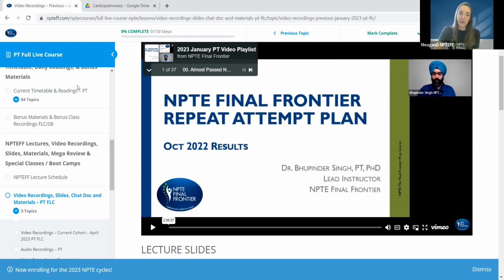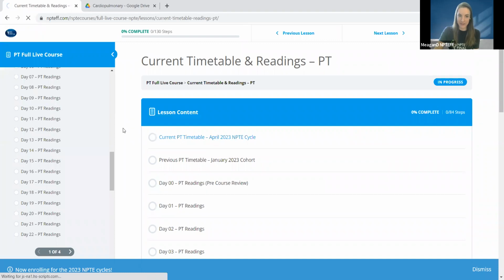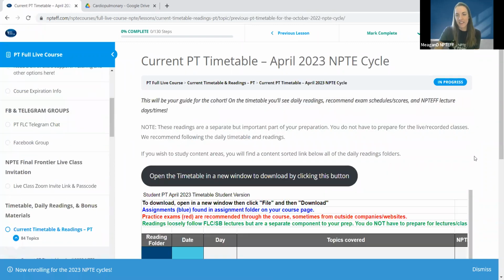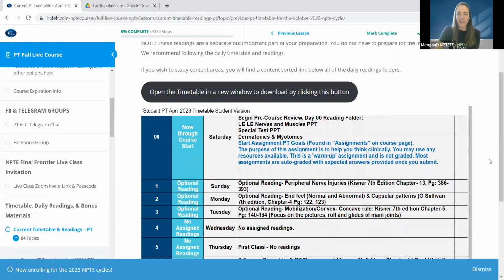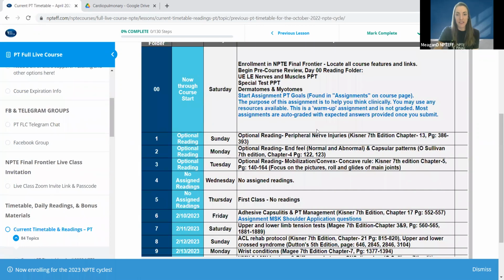Now, if you've joined the cohort late, that means you've got some catching up to do. You'll come back to your timetable, your current timetable will be listed, and you're going to be behind on a few readings. So you may have to do more than 1 reading in a day. You may need to do 2 to 3 readings in a day in order to catch up. So be prepared to put in a little bit of extra time so that you can catch up and be on board and on track with us in the current cohort and follow along live or shortly after live classes are hosted as a study bundle student.